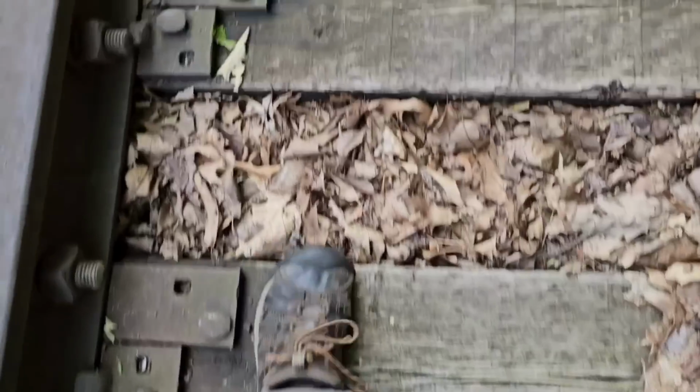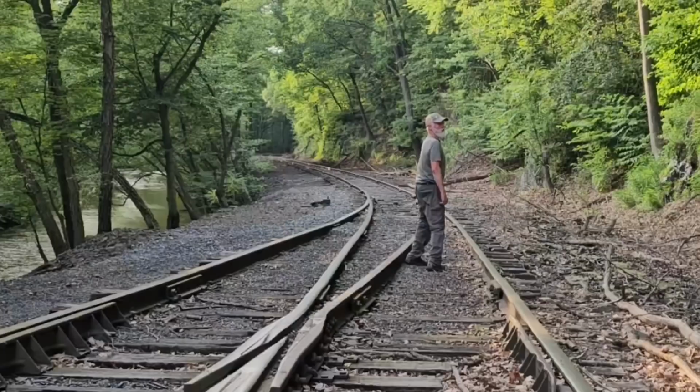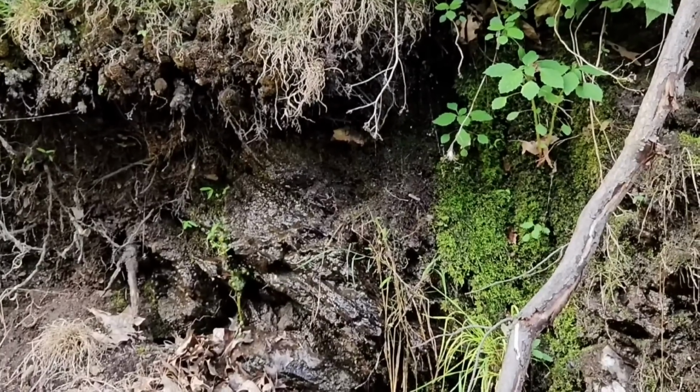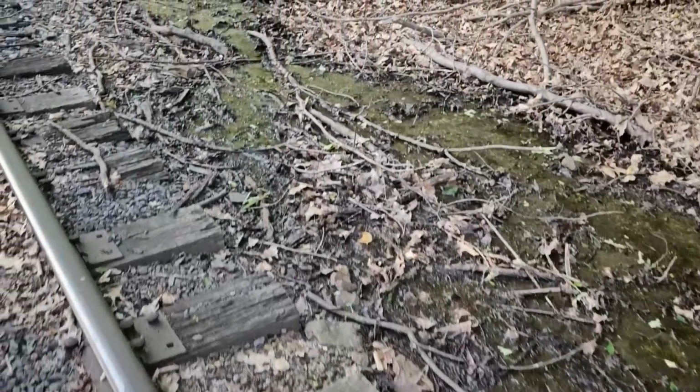Good, we got some wood and stuff, because we're gonna need that for what we do here in a little while. Man, look at all the acorns. Yeah, there's a lot of oak trees up there. Some water dripping right there. Oh, look at all that. Oh, that's a mosquito breeding ground right there.